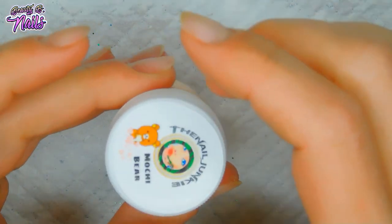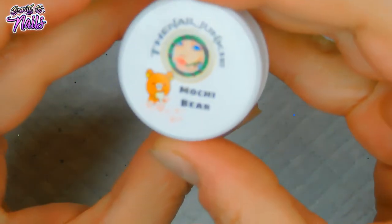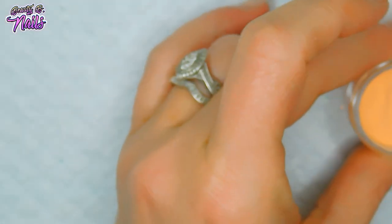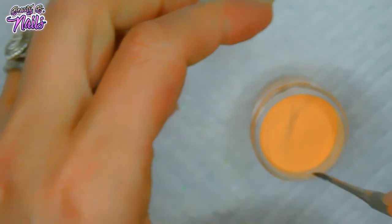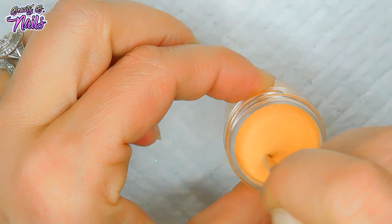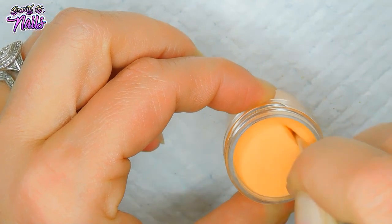One is Moochie Bear. I love it. It's so cute. I haven't mixed this one yet, and this is usually what I do right here. I just mix it like this.